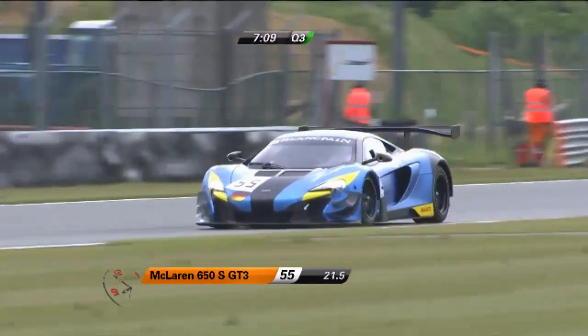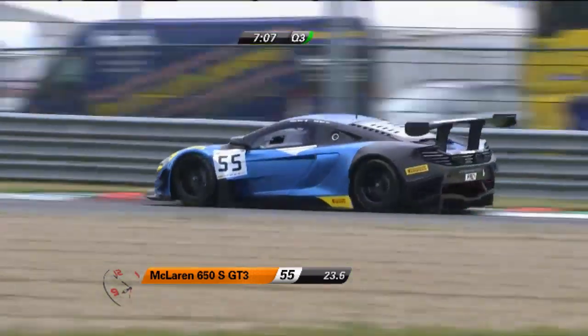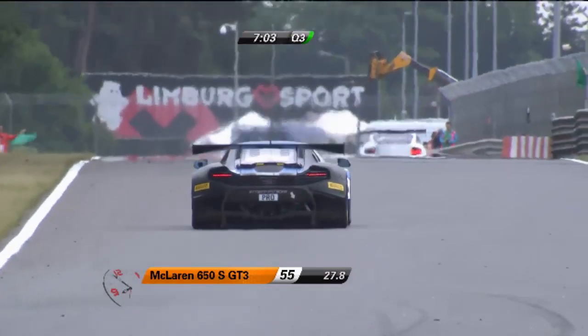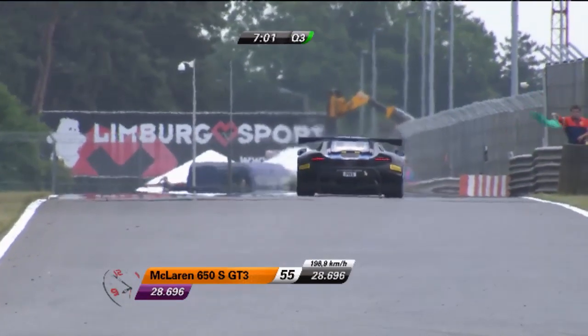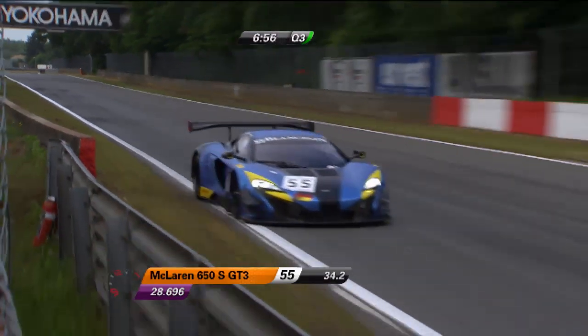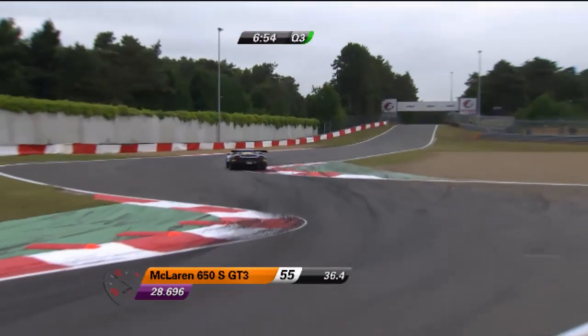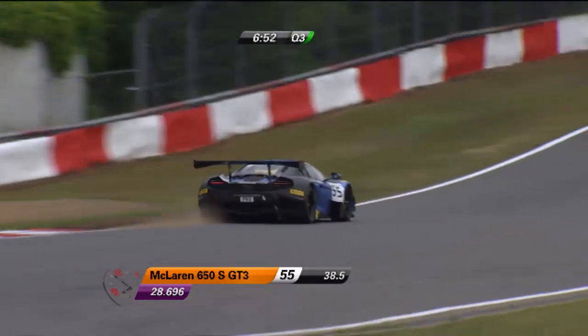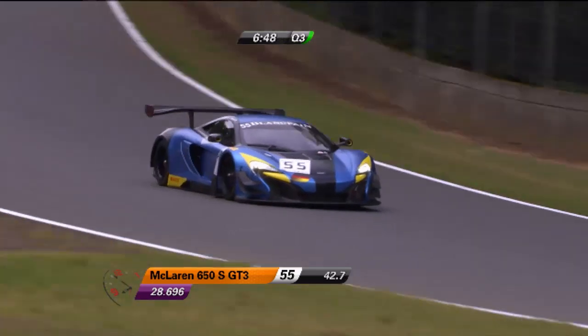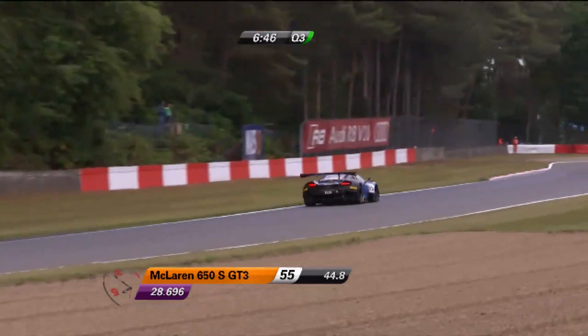I mean, you've got to turn 2, the exit of 2 blends into the apex of 3. You want to make that one sinuous curve. And out of turn 4, unsurprisingly, 28.696, fastest overall of anybody at this very early stage. We've got just under 7 minutes remaining. Kicks up the dust on the exit of 6, over the hill, down the drop, and then onto the brakes.